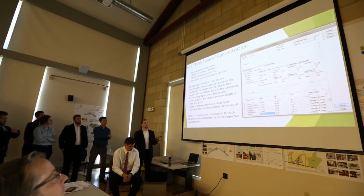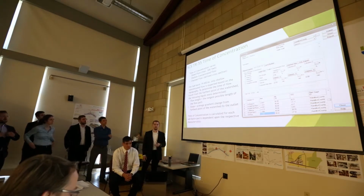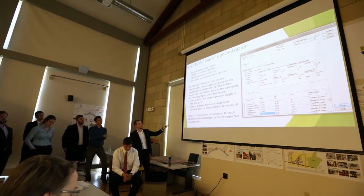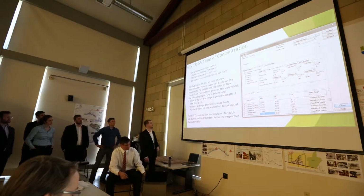So what you see here is an example of how we calculated it. We take the flow length over the entire watershed, which has a slope of, at least in this case, 0.88%. It's unpaved, and the program just calculates our time of concentration in minutes.